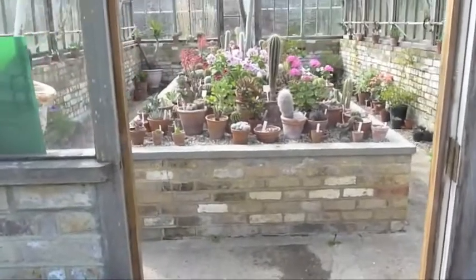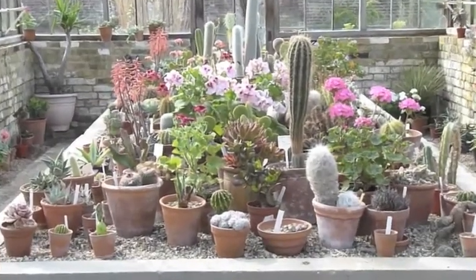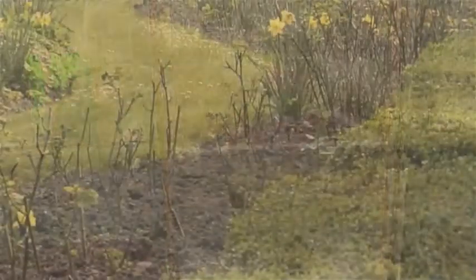The stovehouse itself would have once been heated and would have been a big display house for tropical plants. It would have been kept very hot both summer and winter, with the raised bed inside having the hot pipes running through it. Now our mission is to keep it dry, as the cacti really don't like the wet on them in the winter.